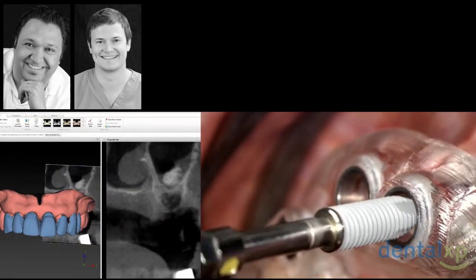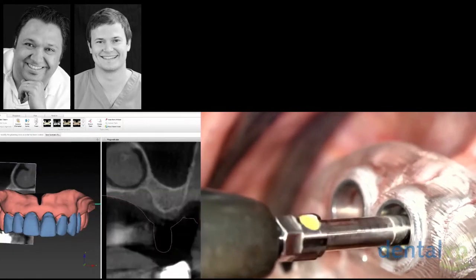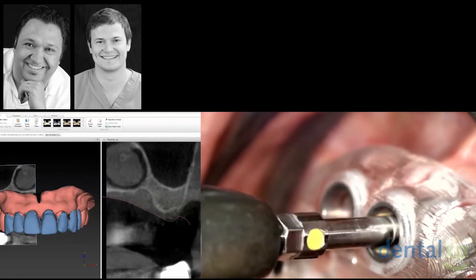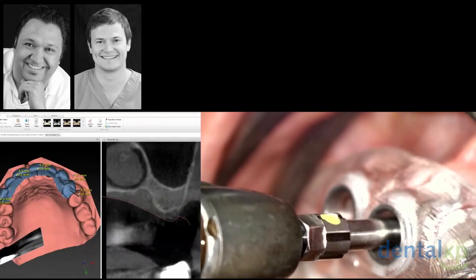And we can go forward and proceed with the surgery in a very precise manner because we kept the two lateral incisors of the patient to stabilize anteriorly our surgical guide. So the fit is perfect.